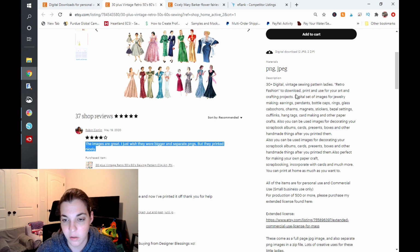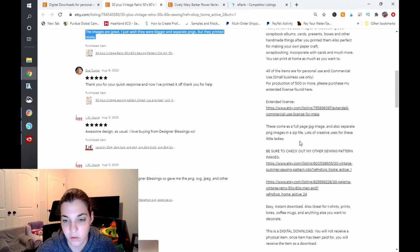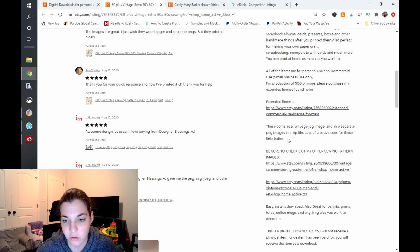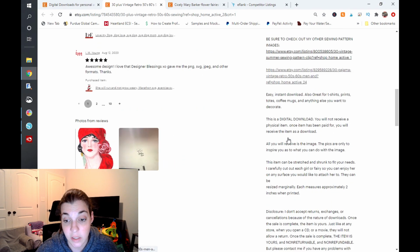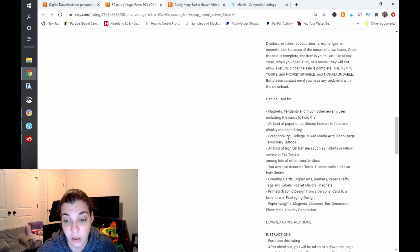And yeah, I mean, this is fine. You do mention that it comes as a full page JPEG image and also separate PNG images in a zip file. So it sounds like you already have taken the feedback from the previous review and are providing these in PNG.